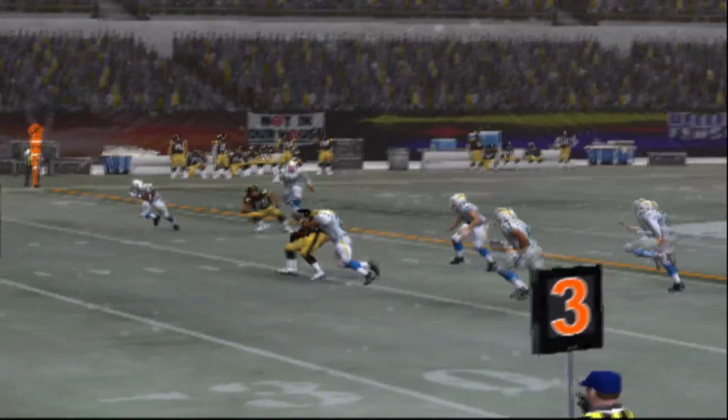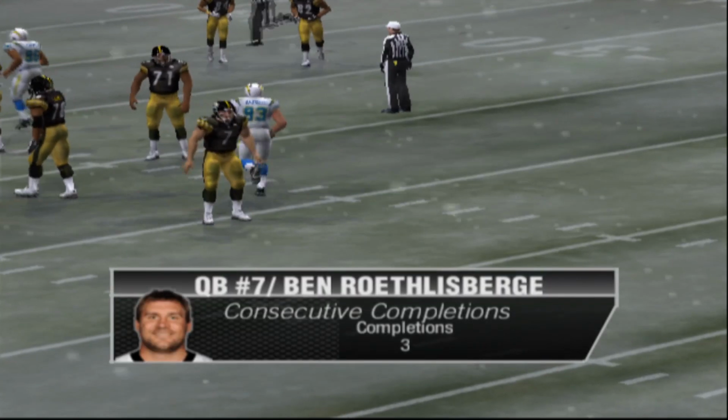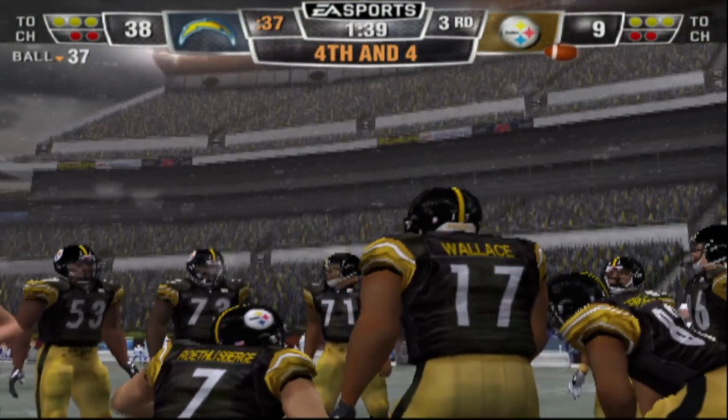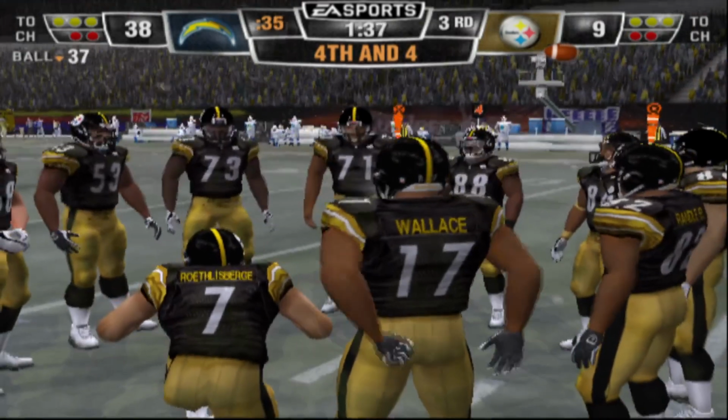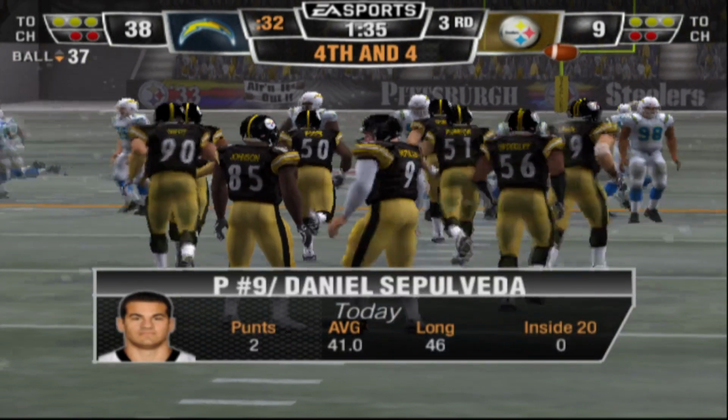Steps up in the pocket. The catch is made. Very disappointing for an offense to get a completion and not get the first down. The receiver's job there is to make somebody miss. Clearly have to give the defense credit there. They won.